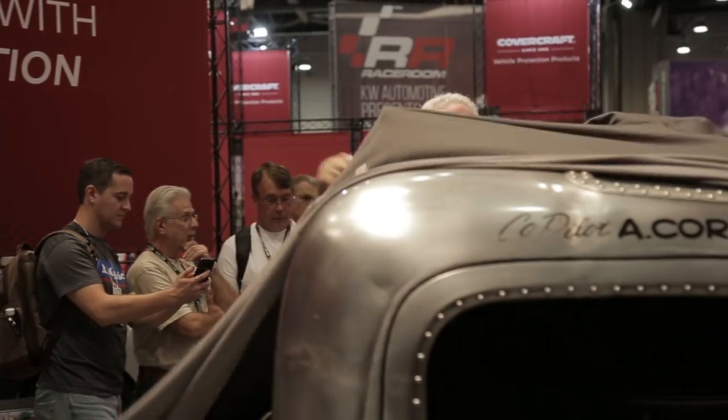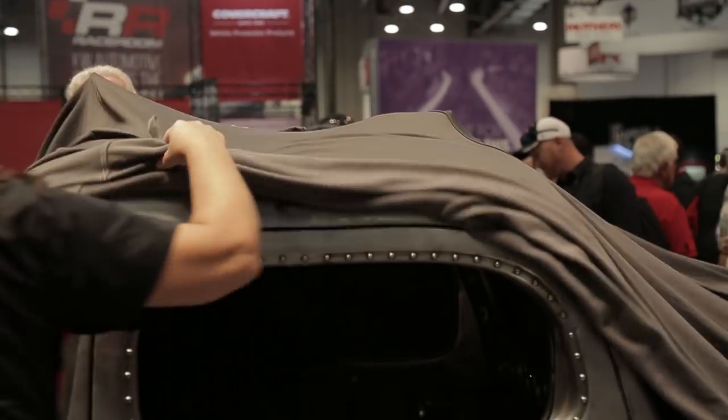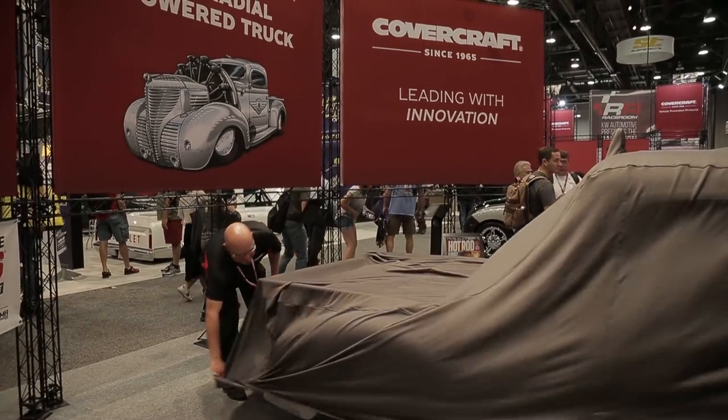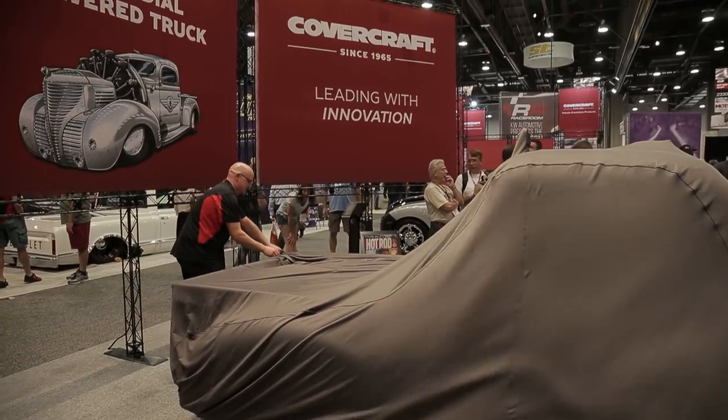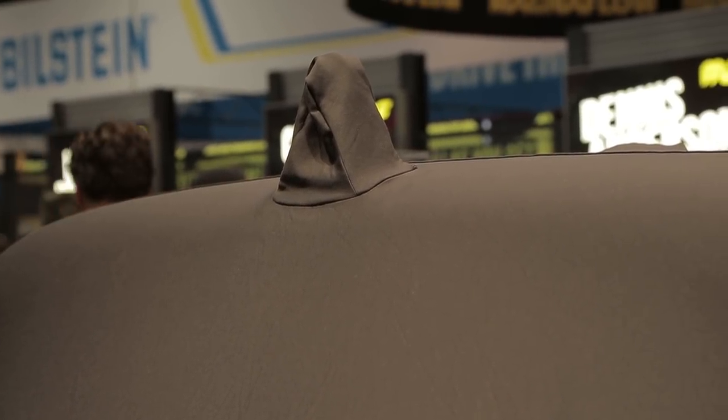I got a hold of Mark and he says, Gary, I've seen you on Hot Rod Magazine. I've seen you on Jay Leno. I would love to make you a cover. And he's made me three or four covers that fit like a glove. And last night, they made a cover and you could see the rivets popping out of it, and that was the coolest thing I've ever seen. I think I'm gonna leave the cover on all the time at home when it's sitting in the garage.